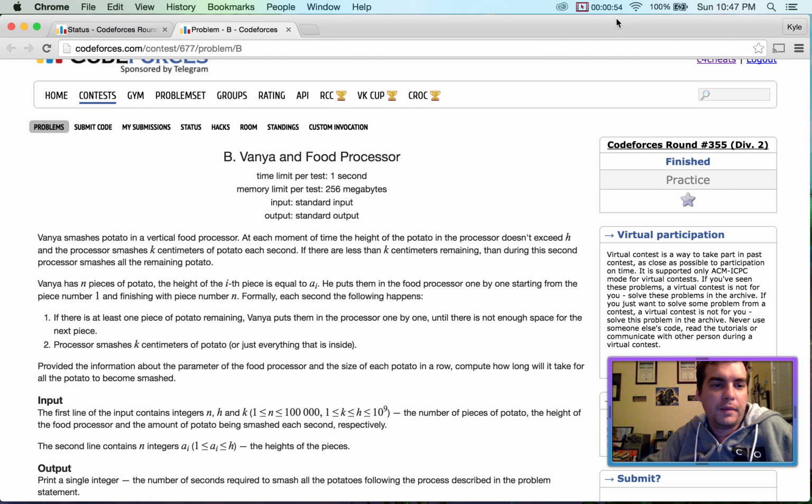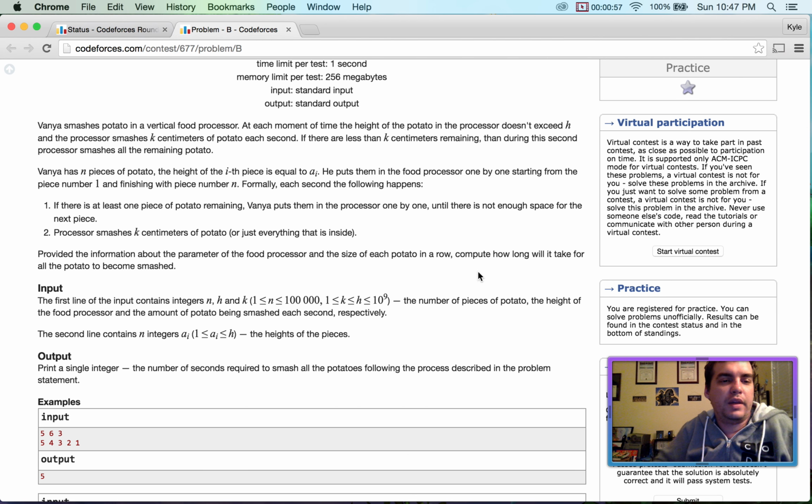In this particular problem, Vanya is back again, but she is using a vertical food processor. In this processor, she has these potatoes, and she's going to be taking in potatoes, and the food processor has a height of h, so it's however big it is. We're guaranteed that there are no potatoes bigger that won't fit in the food processor. So if it holds 6, then we'll have to hold 6 as well.